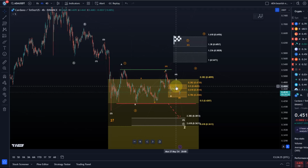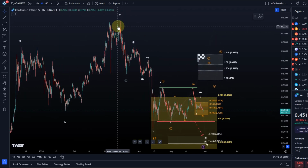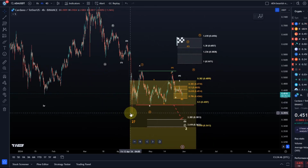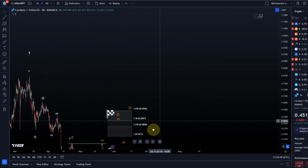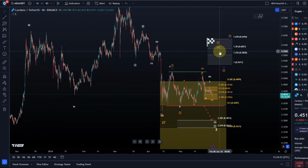In the orange scenario, the price already bottomed in wave 2. The wave 2 is this correction which started here, middle of March. And the price might have bottomed there already in this wave 2. We could be already in the larger degree third wave to the upside. That might take us into the $2.30, $2.50 region.